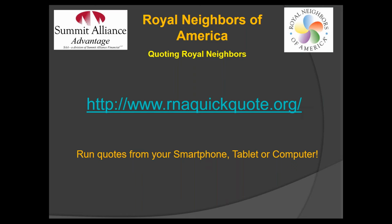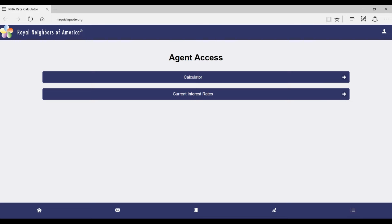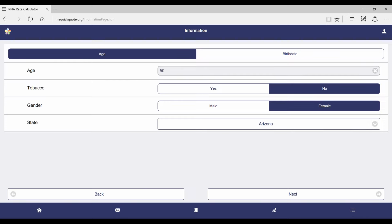Now, what's great about Royal Neighbors, they make it easy to quote their products. Many of you have probably seen this before, www.rnaquickquote.org. This is going to allow you to run quotes from your smartphone, your computer, or your tablet. Very easy to run quotes. As an example, you'll simply go to rnaquickquote.org, and again, you can do this from your smartphone. You hit on the calculator option, and from there, you set up the parameters of the client.